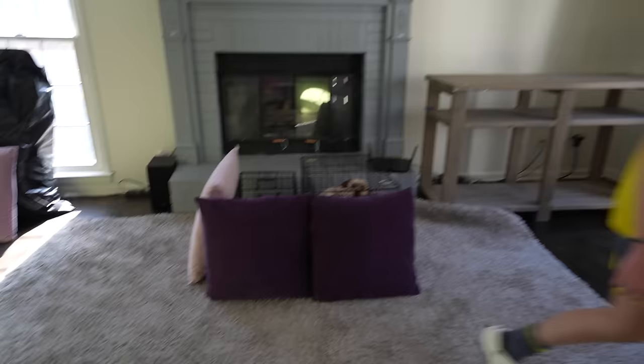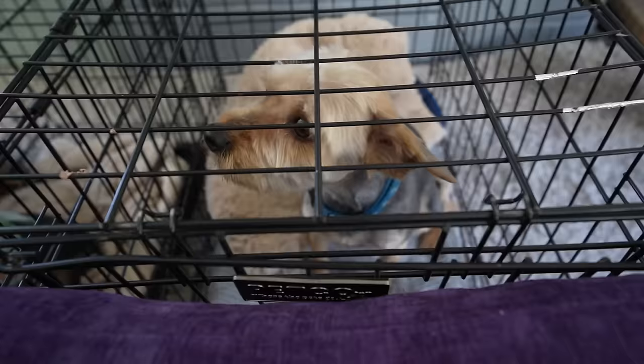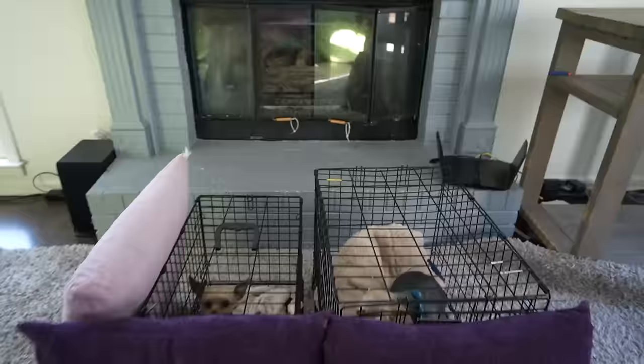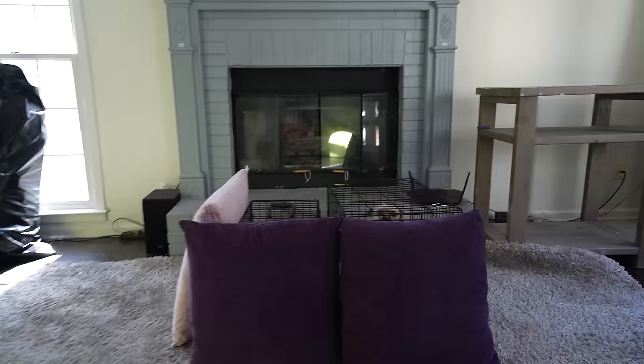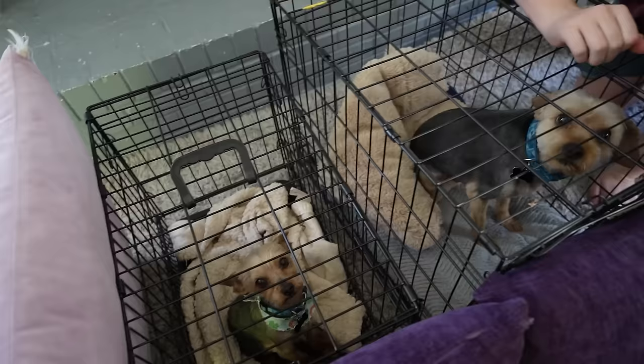Okay, we had to cover the puppies up and they're trying to peek over. Rocky's fine, but look at Gunner. He's like, what's going on? Rocky can see this hole. Look, Gunner's peeking over. Can you see Rocky's ears? All right, we'll be back in a little bit. Oh my gosh, this isn't a goodbye forever. We will never come back for you. I'm so sorry.